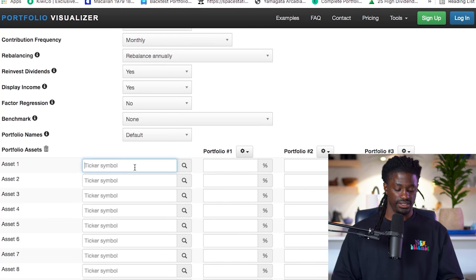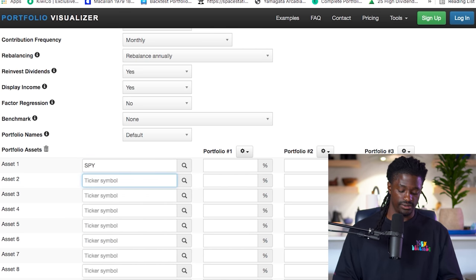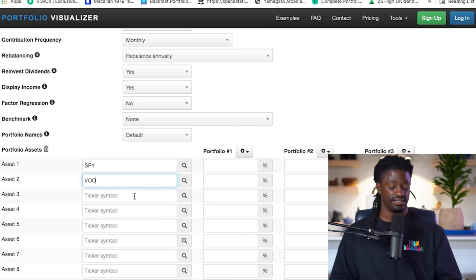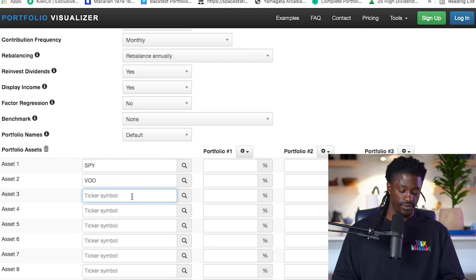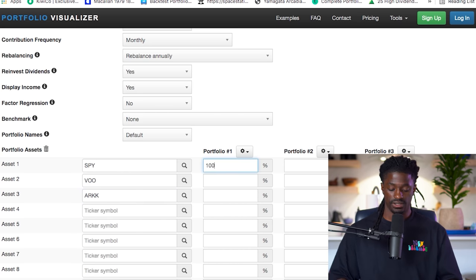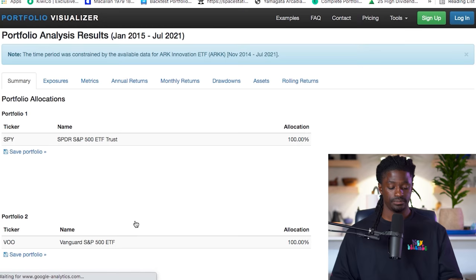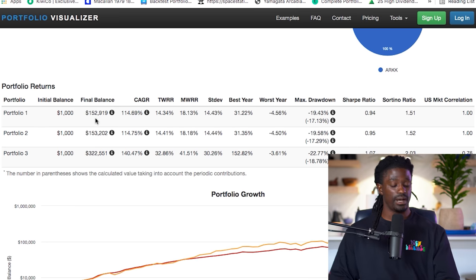And let's say we invested into the SPY, the S&P 500. And let's say we invest into VOO. That is another one that tracks the technology companies in America. And then we invest into ARKK, which is Cathie Wood's ARK Investment Fund. 100%, 100%, and 100%. Now, once we hit analyze, this is us starting off with $1,000 and investing $1,000 every single month into each of these companies. And there we go, guys. The SPY, if we start in 2015 and now in 2021, we'll have $152,000. VOO, we'll have $153,000.